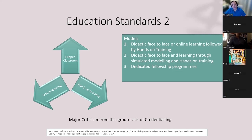And my simple answer to the colleagues who raised that criticism is, well, when you do a face-to-face course, you expect that person to go back and learn and implement that in practice. How do you follow that up? Are you holding their hands at that particular point of time? Are they coming back to you to show you a log of images? How are you verifying those competencies? Eventually, the lack of credentialing through education standards has to be addressed through what I call formal accreditation.